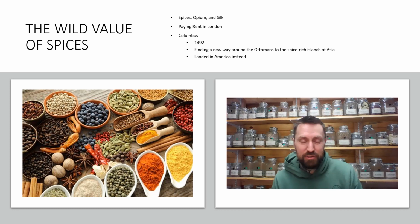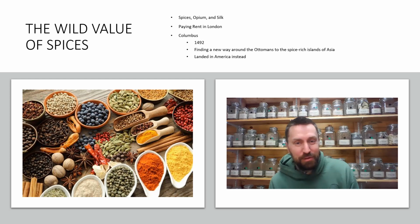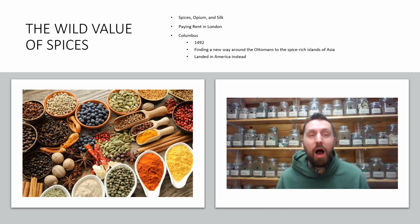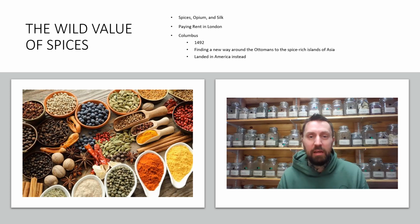I would be remiss not to mention Columbus, whose name I would rather not say, but in this case, let's talk a little truth telling. In 1492, when the Ottomans had basically blocked their way from getting to any of the Spice Islands of Asia, Christopher Columbus was like, we're going to find a new way around. So he was trying to map his way around the Ottoman Empire, to get to the spice-rich islands of Asia and create a more effective trade route for these valuable spices, and ended up landing somewhere quite different. And we all know the insanity that ensued from all of that, which we're now trying to clean up, hundreds of years later.